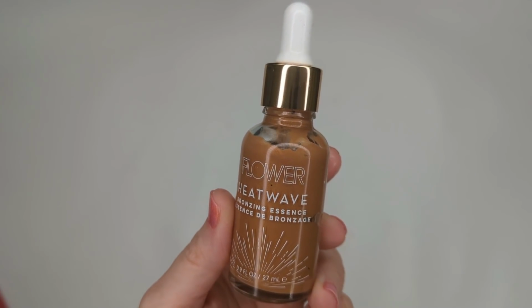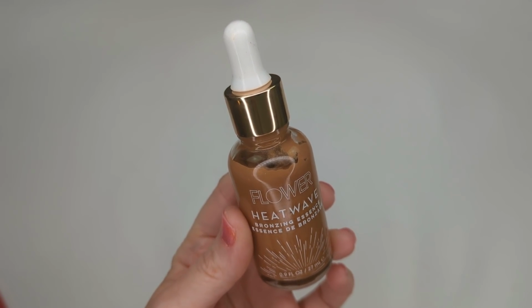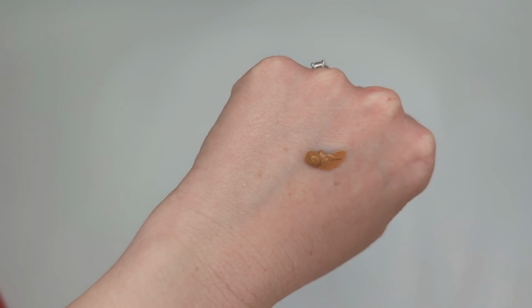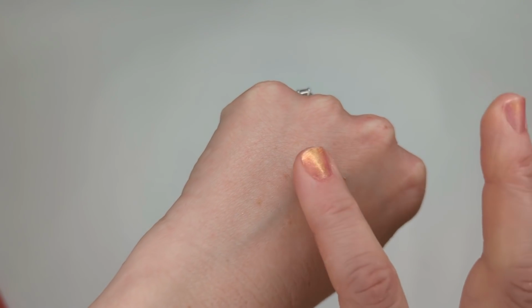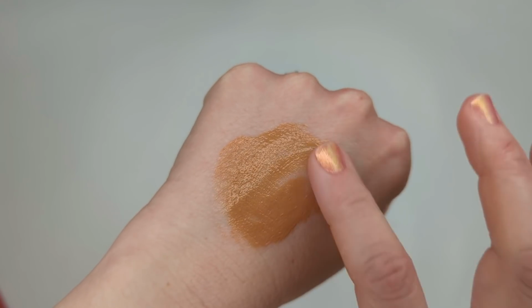And then next, let's just take a quick look at some of the other products that were in the box, starting with the Heatwave Bronzing Essence. So you might remember me saying that their Heatwave Baked Bronzer is one of my all-time favorites, and I've just been really excited to try this. I just, for some reason, never pulled the trigger.